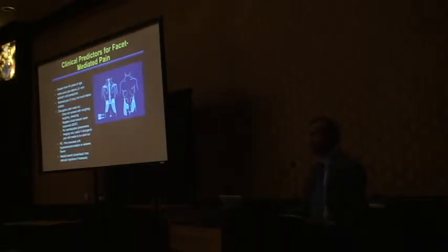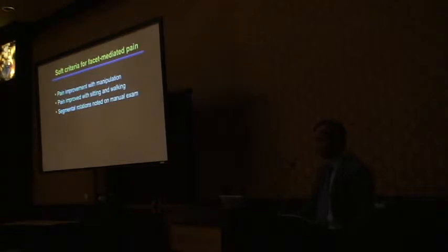Physical exam, we've maybe been taught that extension-based pain indicates facet pain, and then flexion-based pain indicates disc pain, but that's actually not been borne out by studies. Facet pain can occur with flexion, can occur with extension, so while we use it as an initial guide, just remember to broaden your differential if things aren't improving. And then you can use injections to try to help with your diagnosis.